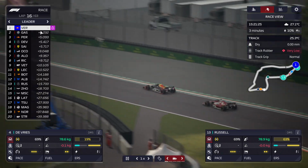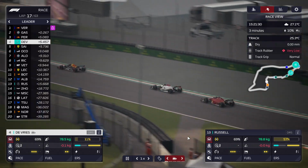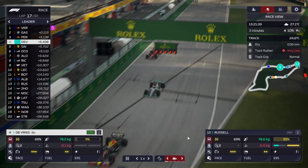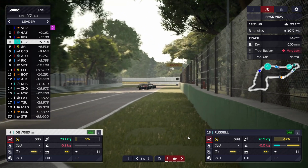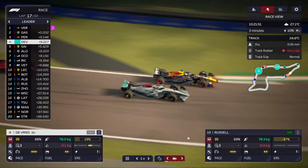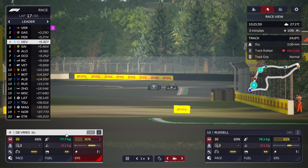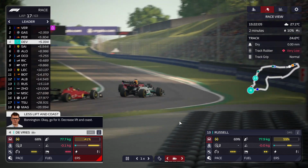Up front, still bad between Verstappen and Gasly. They are 5 seconds clear of this little secondary train. Here comes DRS. See if Nick can look for a move. I don't know if he will. Maybe around the outside. Sticking nose in. George now within DRS of Albon. Hot pursuit there. Let's turn the wick up on the fuel for Nick. See if we can power around that way.